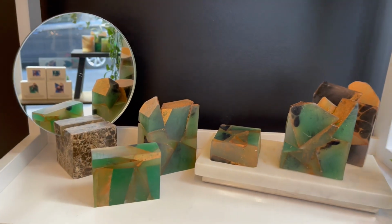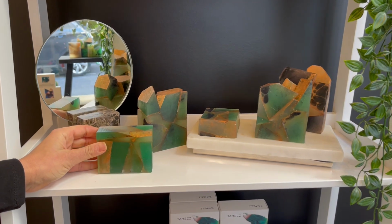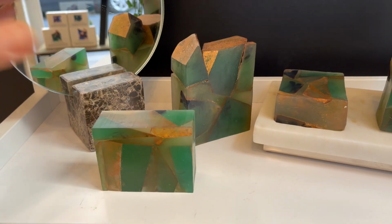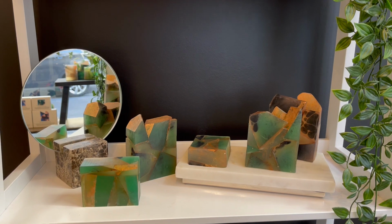And what are the prices like? So to make it simple for the consumer, I have two prices. I have one price for the rectangular shape, which is this one here, 200 grams approximately. And then for the larger sculptures, 34 euros, which goes from 320 grams to 360 grams, depending on the cut.